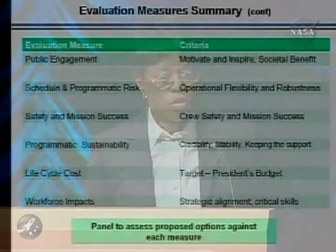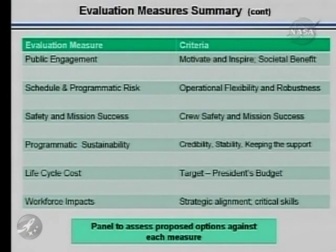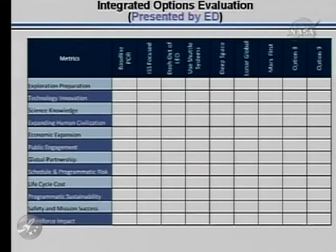Go ahead, Joe. Next chart. These two are just summaries to remind you of the general measure and to give a quick reminder of the criteria involved. Next chart. We want to look at the options against each of these measures. And the last chart, this is where I pass it over to Ed and say, all you've got to do is fill in the answers.